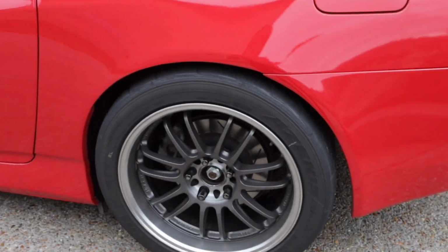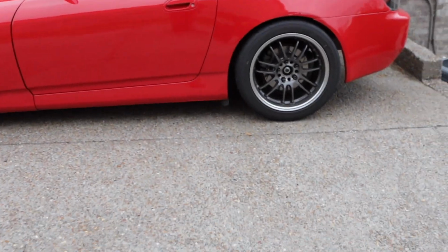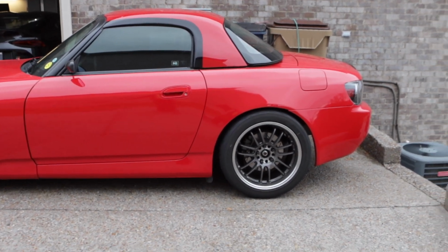So the car is pretty much super basic. It's got brakes, wheels, and tires. The suspension bushings have all been changed out, and it has a pole position seat. The exhaust and intake don't really do much except for help sound in the S2000, if I'm honest. So it's the perfect trainer car.